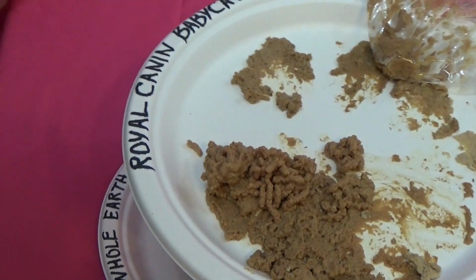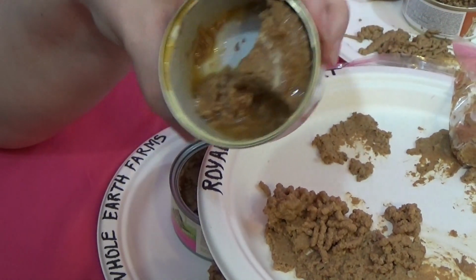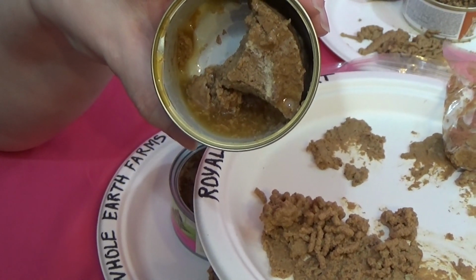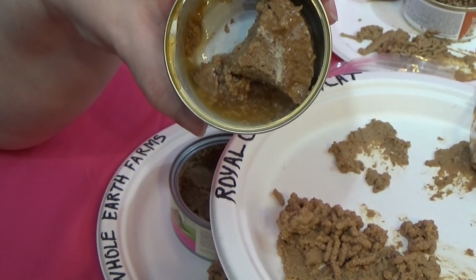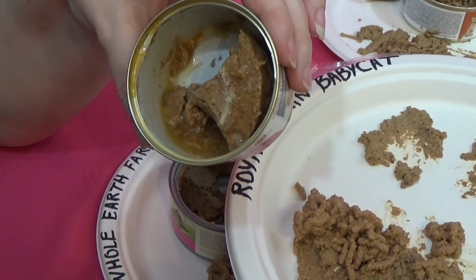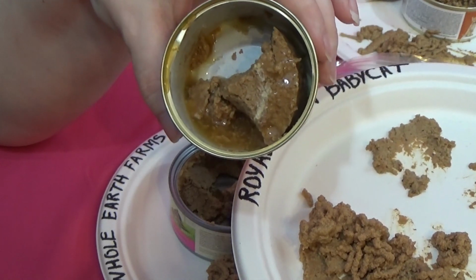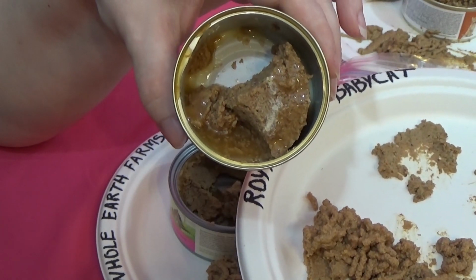And when you look at the cans, if you rewind to when I was showing you the close-ups of the cans, see all that gravy in there? I thought that the Royal Canin was going to be the smoothest and the wettest, but I don't think it is. I really think that the Science Diet and the Whole Earth Farms are smoother. I think they've got a creamier consistency and they're coming out of the syringe easier. And like I said, the syringes are kind of hard for me to push with my hands, so that's saying a lot for me if it's easy to come out.